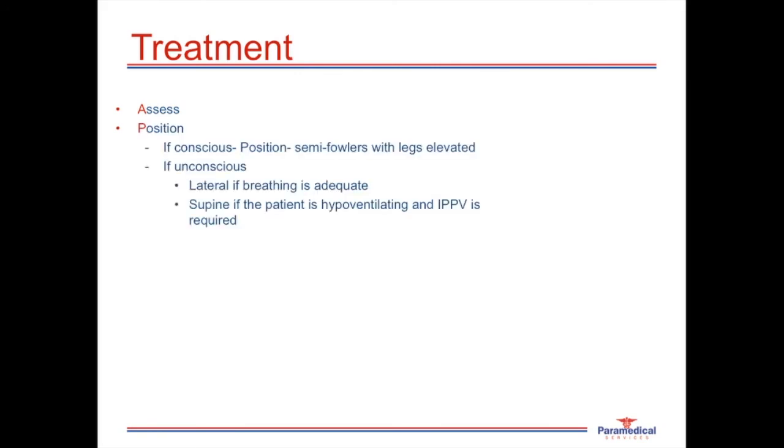In regards to our treatment, we're going to conduct our assessment and continually assess the patient throughout the management. When positioning the patient, if the patient is conscious, position them in the semi-Fowler's position, semi-seated or semi-reclined with the legs elevated. If the patient is unconscious, place them in the lateral position if they're breathing adequately. But if the patient is hypoventilating, we're going to place them supine on their back, and we would be providing those extra ventilations through our bag valve mask.